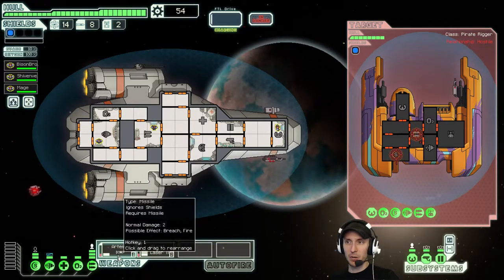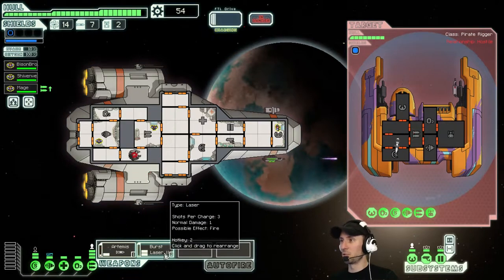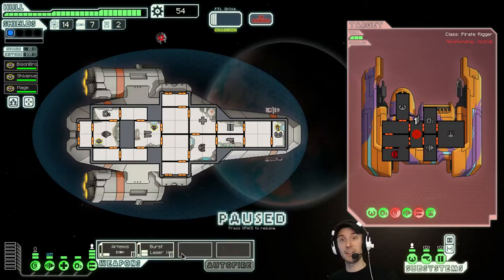The missile should always go before the burst laser. You want the missile to hit first. Maybe it's going to make it. I think it is going to make it. You want that missile to hit first. And then you want your burst laser to go off. So you see how that worked? My missile took out his shields, and then I just took down his guns. So now he's got no protection, and he can't fight back. That's a recipe for success.